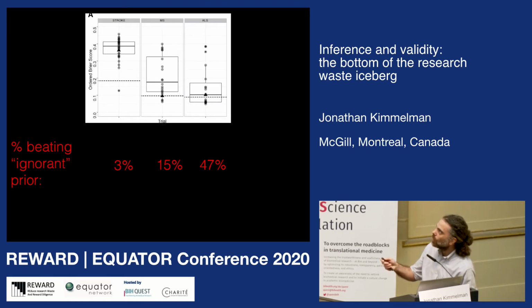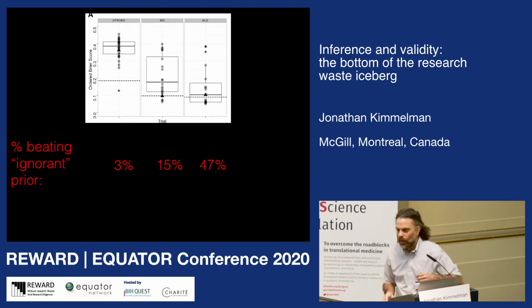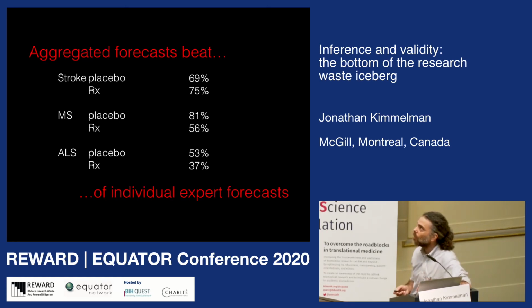This is the score for the ignorant prior result, these dotted lines here. This dark line up here is indicating the median score. And so you can see clearly that there's a worse average accuracy at prediction than that ignorant benchmark.